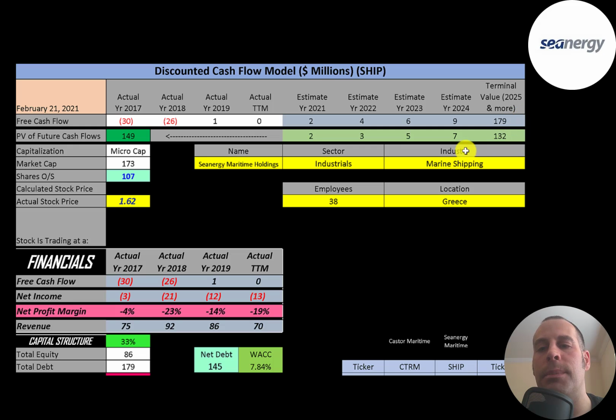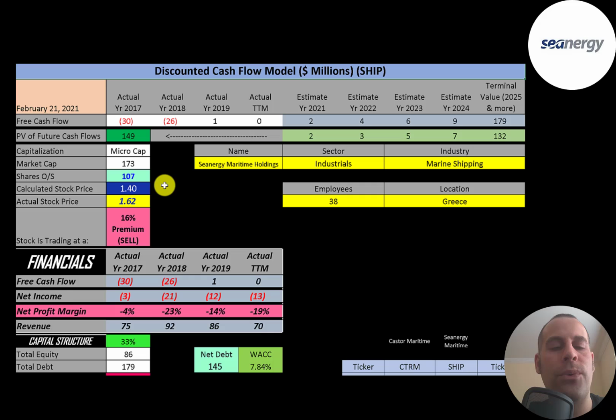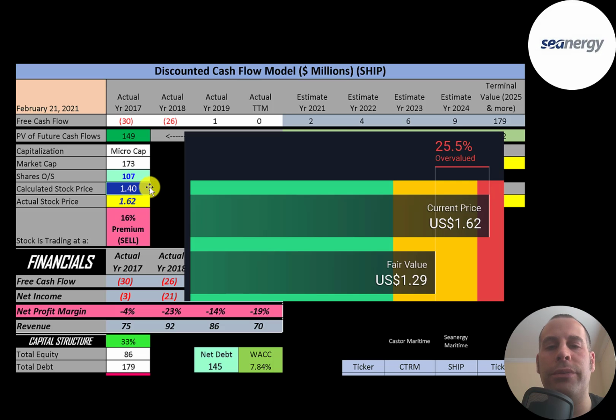We discounted those numbers back to today using the weighted average cost of capital. We get a value of the company of $149 million. We divide that by 107 million shares, and we get a calculated stock price of $140. They're trading at $162, so they're trading at a 16% premium. It's a sell according to the model. Simply Wall Street values the company at $129, so they're also saying the stock is overvalued.